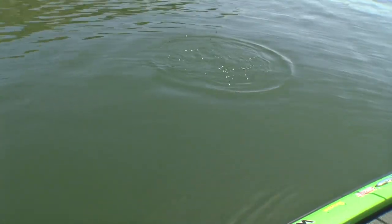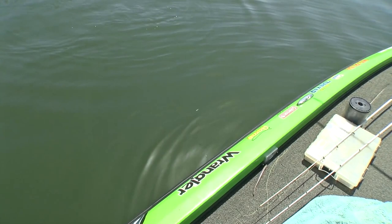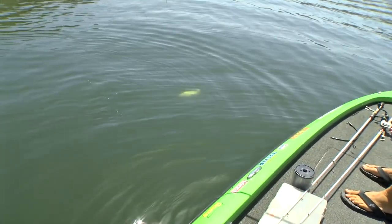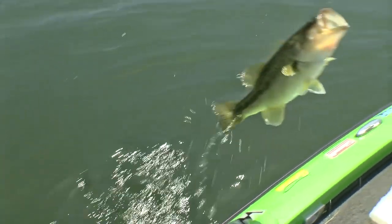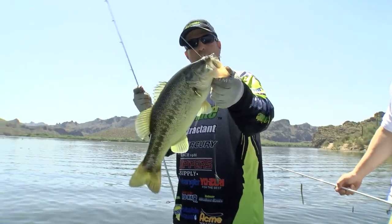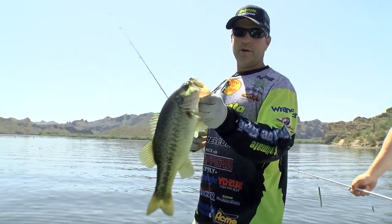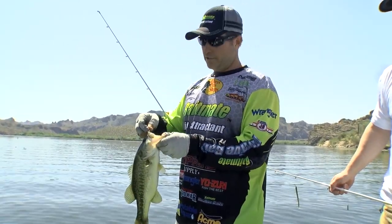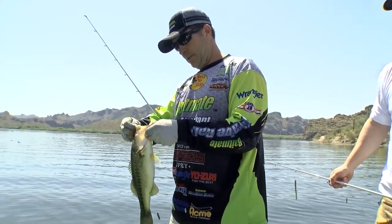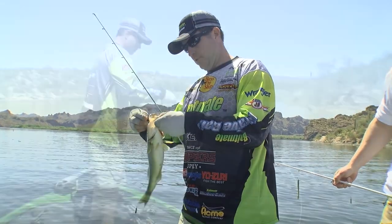He's not bad. Not a bad one. And again, those are males, folks. They definitely pull really hard. One thing I love about these fish is they're lean and they're mean. Not a bad little male. No, nice fish. You'll sometimes come out here and catch a couple dozen of these, and every once in a while you'll get that nice thump and pop, that 5 to 10 pounder.